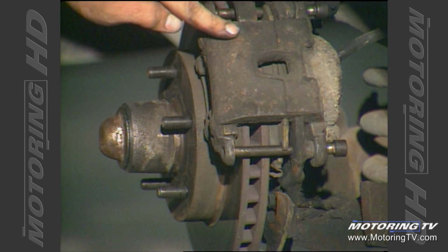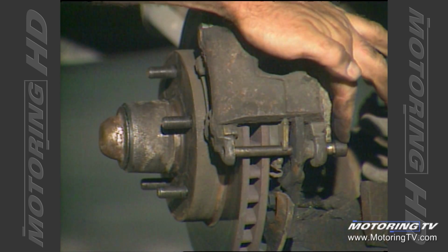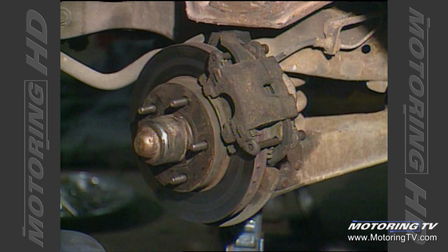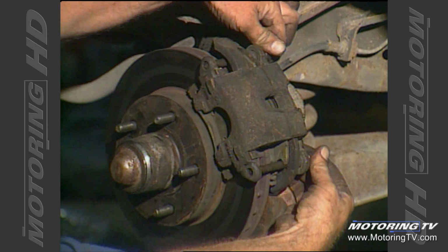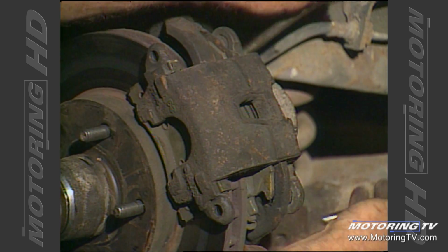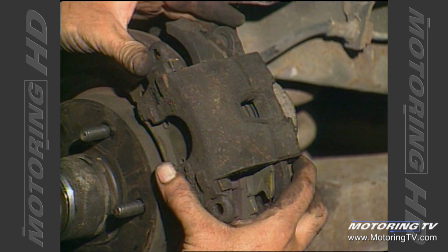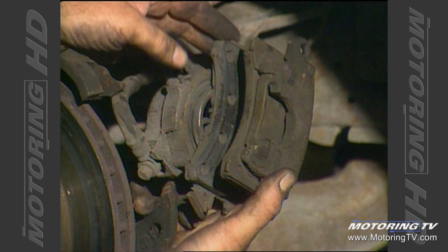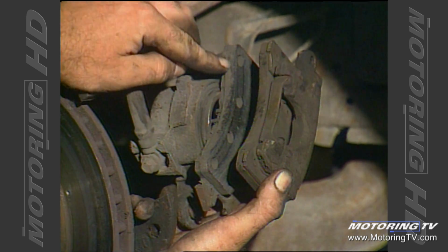The disc brake caliper and the high tensile bolt that secures the caliper to the spindle. I've loosened the two caliper high tensile bolts here. We're going to remove them and set them aside and lift the caliper and pad assembly right off the rotor. Turn it over. You can get a look here at the disc brake pad.